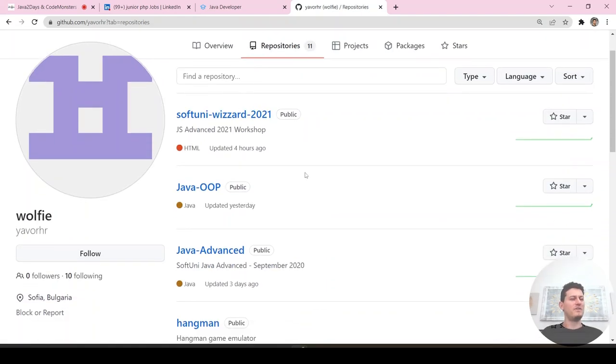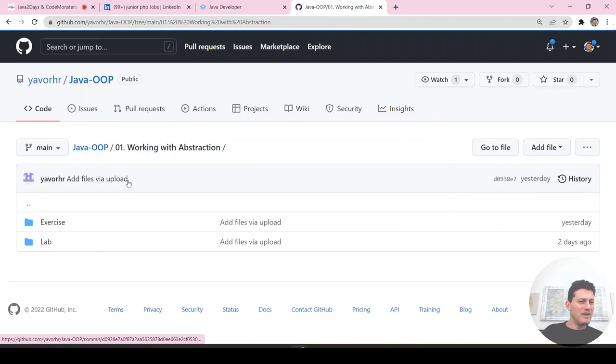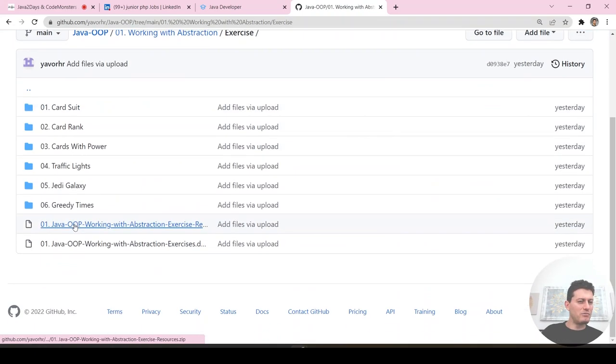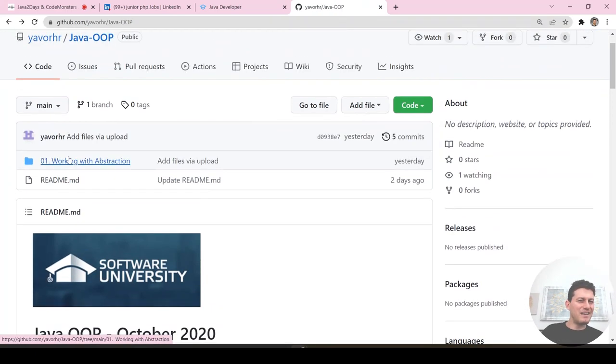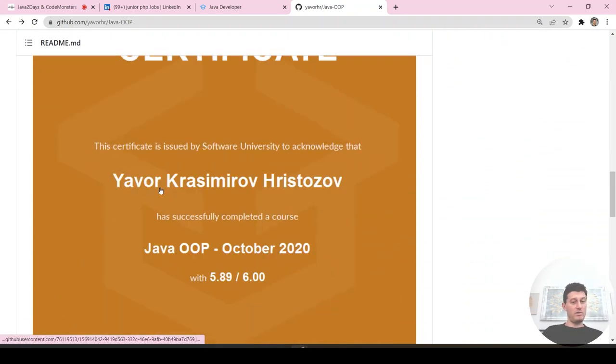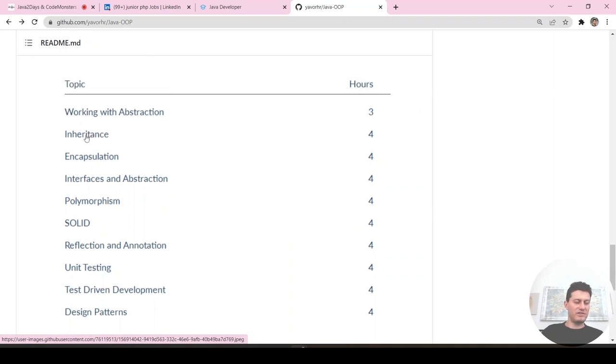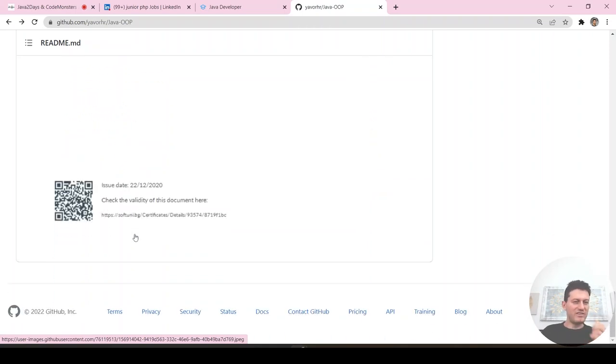How can he prove it? I don't know this. Maybe his name is Yavor, but I don't know him personally. I just found this at GitHub. He has a Java OOP. Shall you believe him? He has only one exercise here with some abstractions. So I may think that he has some skills. Oh, he has a certificate for Java OOP. So I can consider that he knows what inheritance and encapsulation are, how to use unit testing, etc.